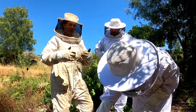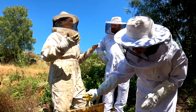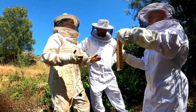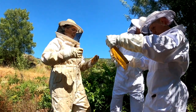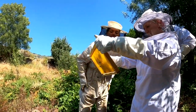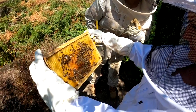When a bee is born, their first job is to be a nurse bee. That's taking care of all the eggs and the larvae, feeding them, and then they go into a different cycle. When they pass different cycles, they get a little bit bigger. So here they're just building up nectar. I can actually smell the nectar.